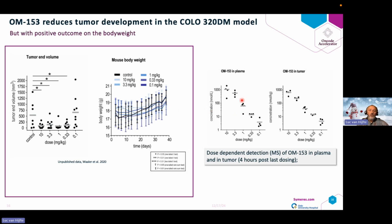In the meantime, OM153 could also be nicely detected and dosed in plasma and in tumor, again making the relationship between our biological target and the anti-tumor activity that we could be observing. So this was for us an incredibly nice story. This is something where we've been able to take a lead molecule to a clinical candidate status. What's now awaiting us is to do the same type of activities for Oncode Accelerator.